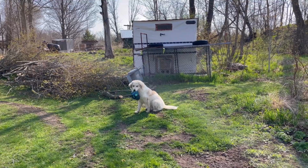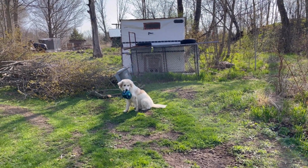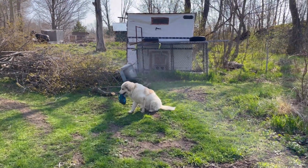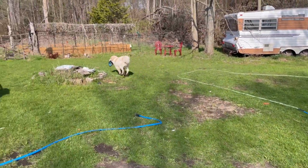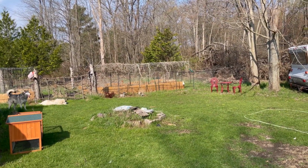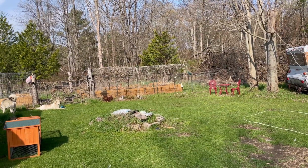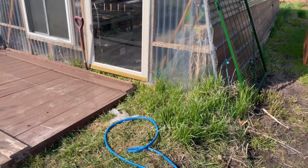Bailey is almost 7 months old now. Geez, I'm going to have to look at a calendar. I think he's 7 months. He is the size of Nova, but he is going to get much bigger. He has calmed down quite a bit. He is actually a really good dog and a really good puppy. Anyways, on to the greenhouse.